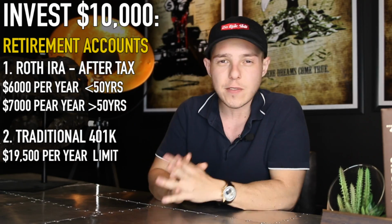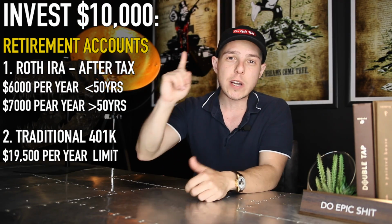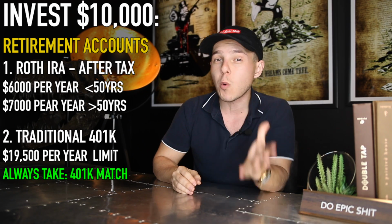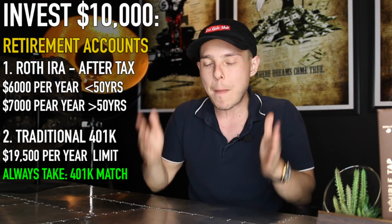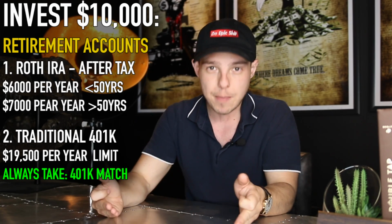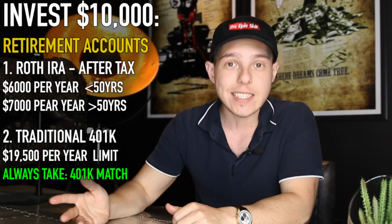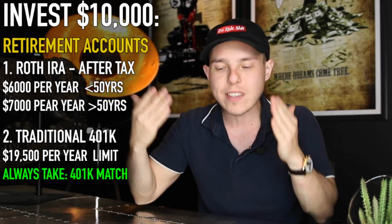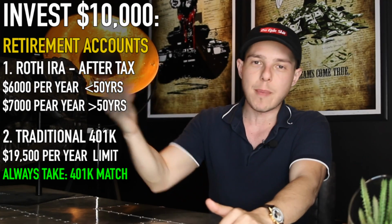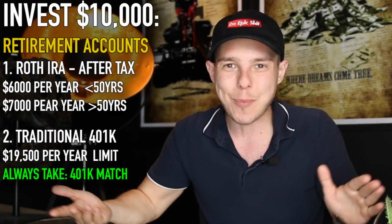And really, from my perspective, the 401k only makes sense in a few scenarios. The first is when your employer offers what's called a 401k match. This is where they will match your contribution to a 401k dollar for dollar up to a certain amount. And the rule of thumb with doing this is always do it. Don't hesitate. Don't wait on doing this. Just always contribute the maximum to your employer match in the 401k. Always, under every single circumstance, no exceptions whatsoever.